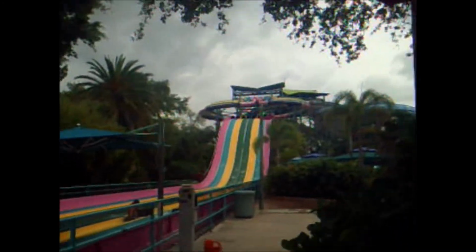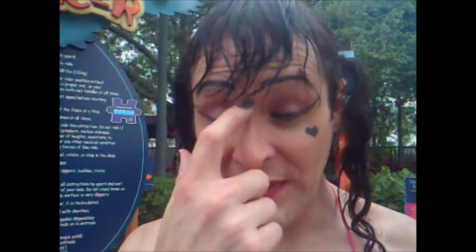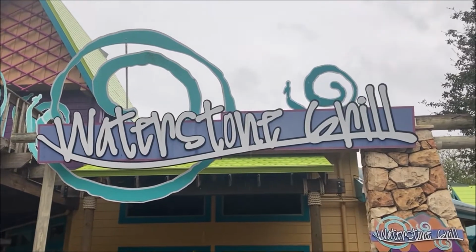Let's do it. So I didn't get to do Trauma Racer because the park is closed, or at least, I mean, not the park, but pretty much all the slides are closed because there's thunder nearby. This is a problem for Reef Plunge, isn't it? Because it's almost 3 o'clock and they shut down all the slides. So I'll stick around and see what happens. Just my luck, right? Chill. Fucking Florida.